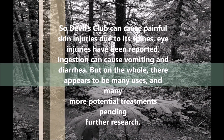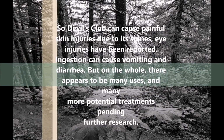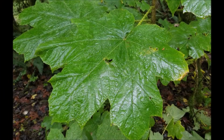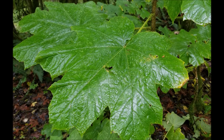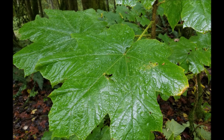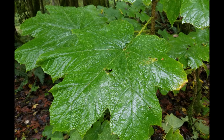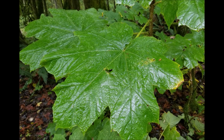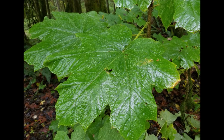So Devil's Club can cause painful skin injuries, especially to the eye. People have lost their eye due to this. It generally should probably not be eaten raw. There's only a certain stage, one week out of the year, that it is possible to get the buds to eat. The root is edible, it has no spines, but again must be cooked.